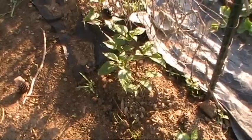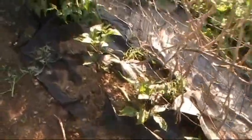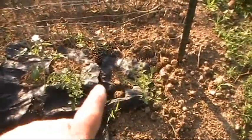Notice they're already up good size, and it's now blooming good. You've seen these tomatoes. These are the other part of the not so sure what's what. You can see differences in the leaves.